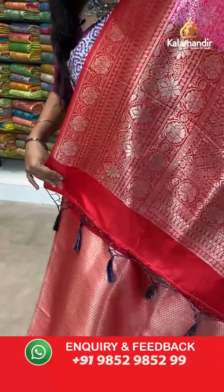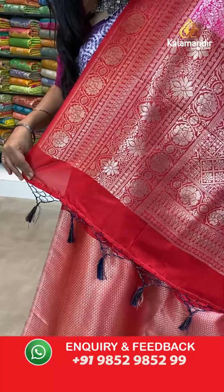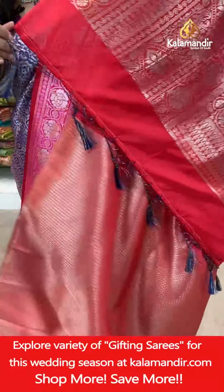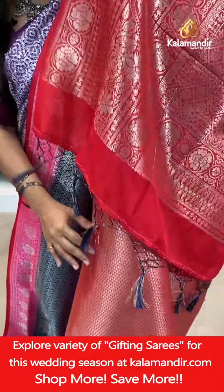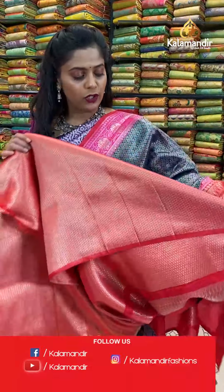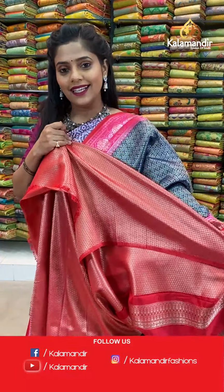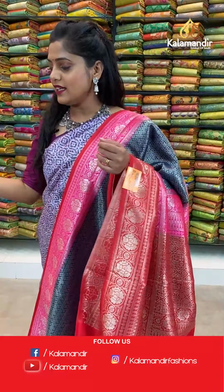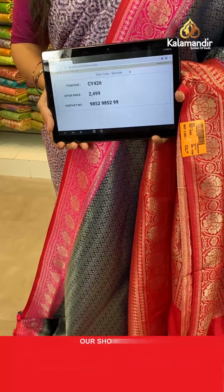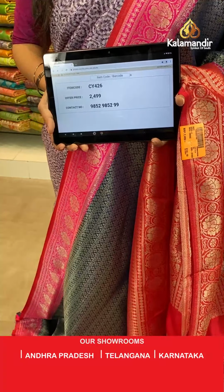Moving towards the pallu. Pallu has gold zari weaving work all over it, floral design and pink and red color combination. Also tassels at the bottom and a brocade work blouse piece to pair up with this sari, which is going to be contrasting red in color. Let me show you the pricing details for this sari now. Sari code CY426, offer price 2499 rupees.